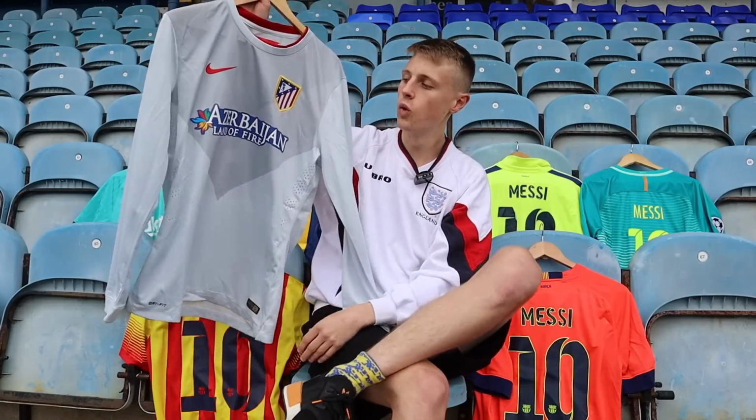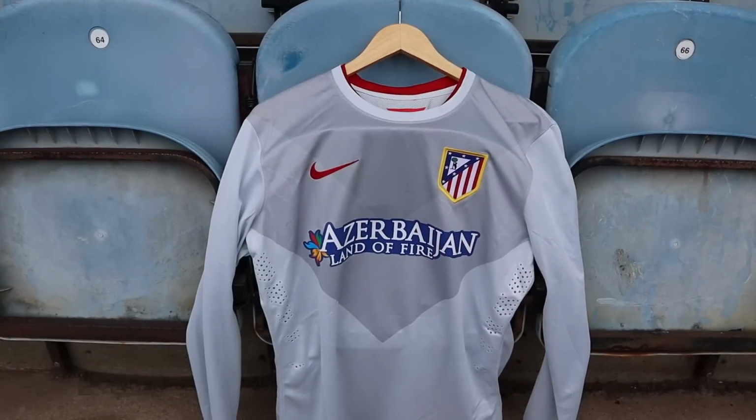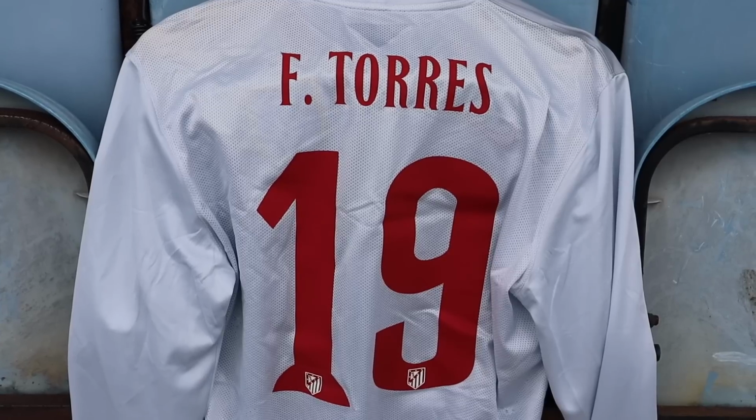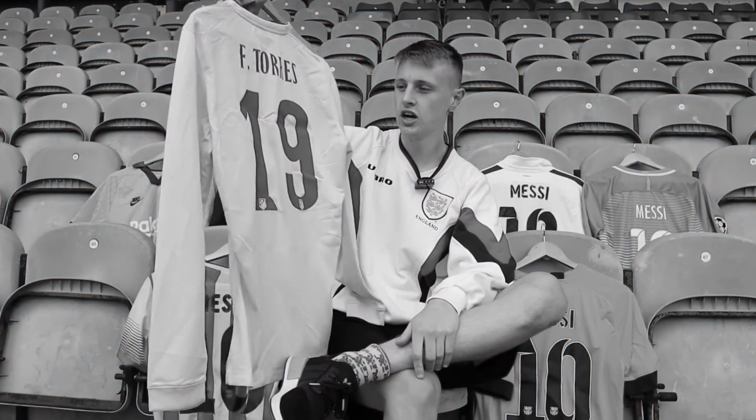This one is a really cool one. It's a player issue Fernando Torres shirt from his return season back to Atletico. It's really cool having a player spec shirt. Obviously, it wasn't issued to him for a game, but you know what I mean? Like a full player spec shirt for a game.